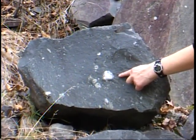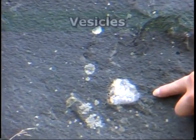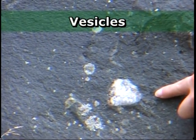There are some other clues as to this rock's volcanic origin. These rounded areas are old gas bubbles, gas that comes out of the lava as it flows along and cools. We call these holes vesicles.